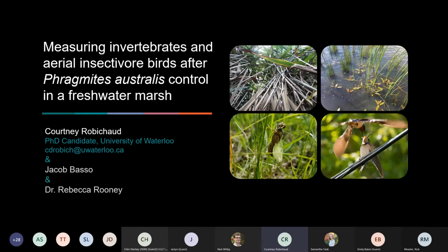Okay, well, thank you all so much for joining me here today. I'm going to be sharing with you a little bit of work that I've been doing since 2017, in particular looking at how macroinvertebrate communities differ between invaded marsh, herbicide-treated sites, and remnant uninvaded marsh, and if that relates to aerial insectivore bird use within these marshes.